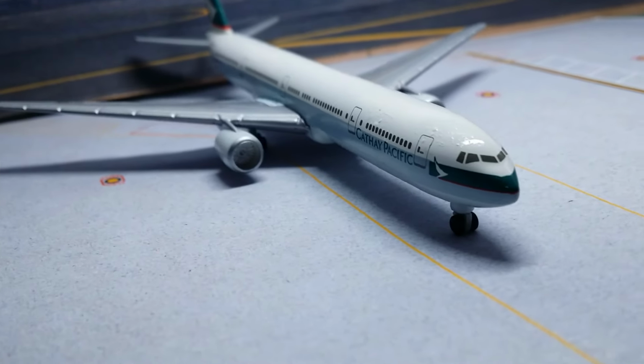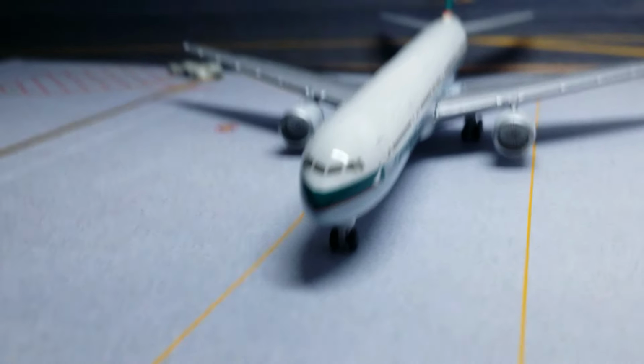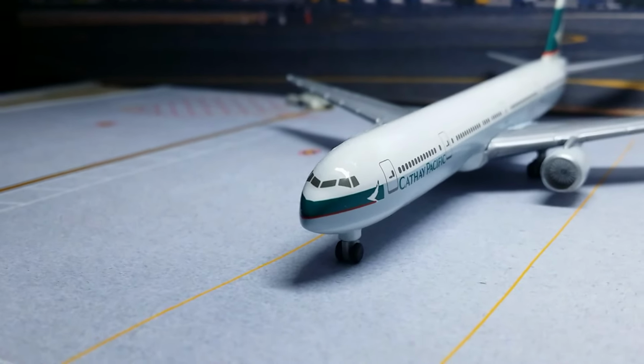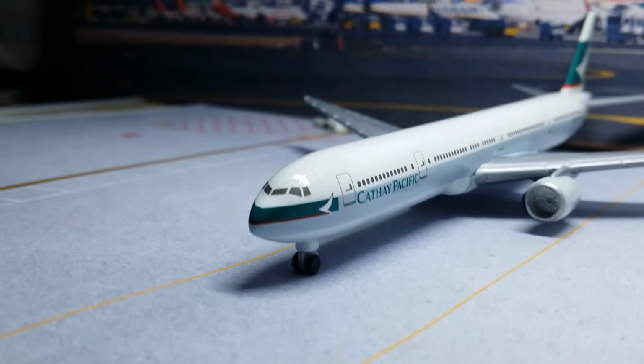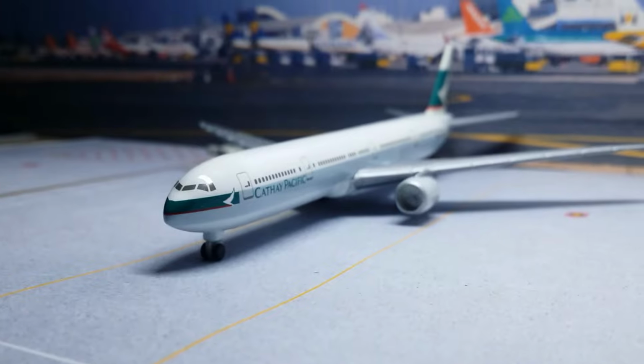Taking a look at the front of the aircraft, you can see that the cockpit windows are pretty basic. I mean, they don't have any wipers in front of them, and there's no silver cockpit window frames, but at least they did get the shape right, so it doesn't look too bad.